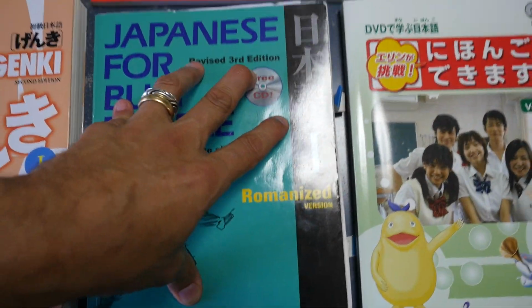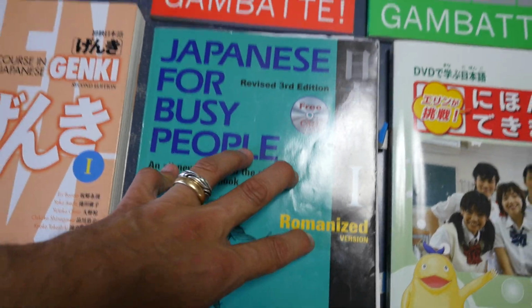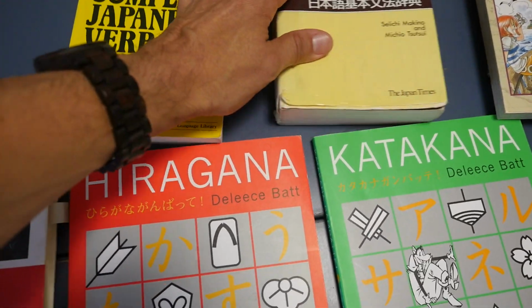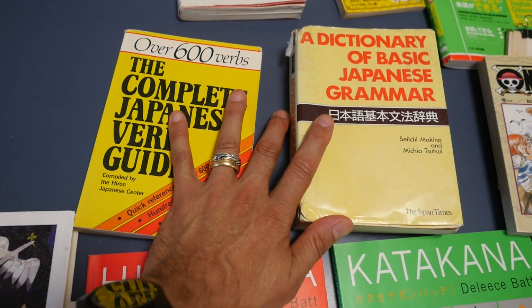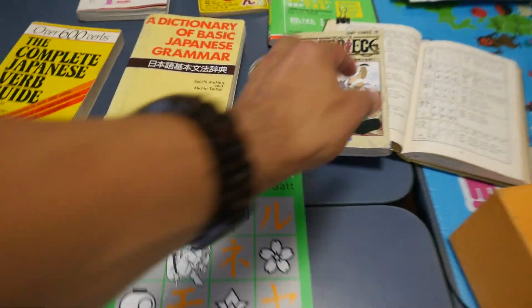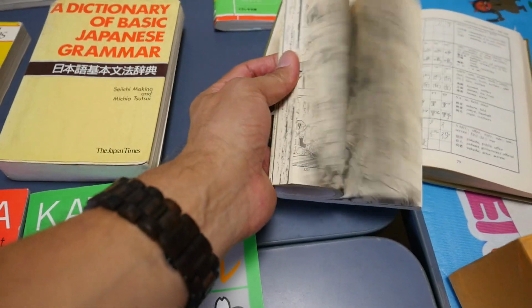Anyway, go through one of these books, get this under your belt, and use these other reference books to review. And if you want to, take breaks and study kanji, and study something else. Go through here and see what you can understand and can't understand.